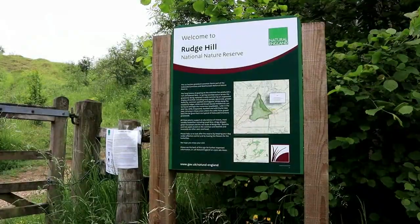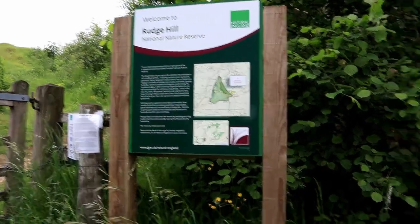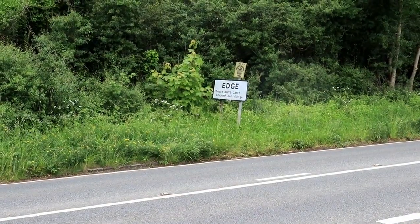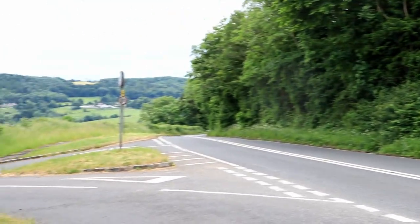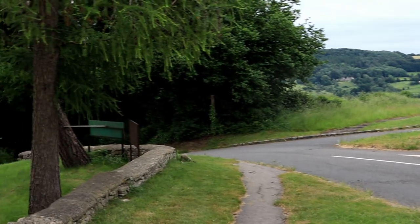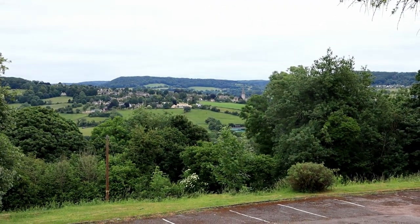We're now leaving Rudge Hill and heading down across the main road. Also now leaving Edge. That's the main road down there. It takes you back into Stroud. But we're heading away from the busy road down here on the left towards the town of Painswick, which lies over there.